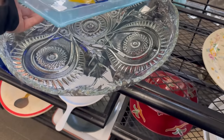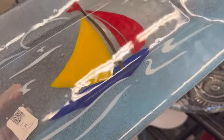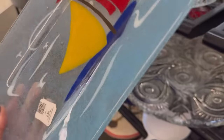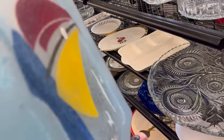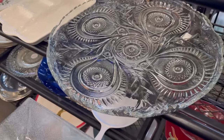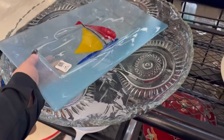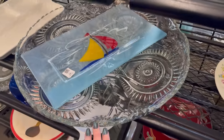My lord. Okay, and this, by the way, looks very commercially made. I'm pretty sure it is, but we'll check. Yeah, there it is, made in China. No signature, made in China. Look at the size of that. Seriously, look, there's my hand. Look at this.